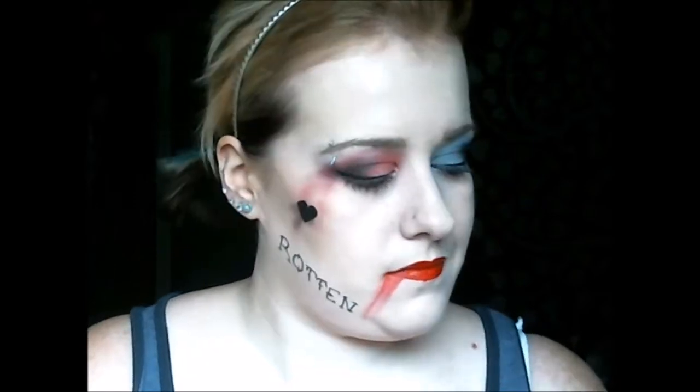Alright. And you could leave it like this if you'd like, but you don't have to. I'm not going to. I'm going to take my index finger, and while it's still wet, I'm just going to smudge it a little bit down towards the bottom of the tattoo. Again, Harley just got done kicking some butt, so her makeup's not going to be perfect, and that's what I love about her.